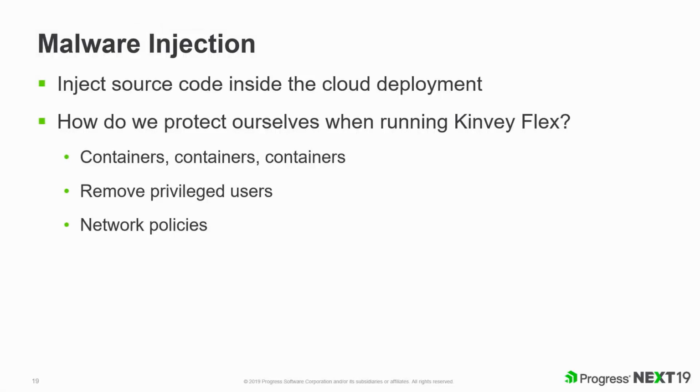The other things we use are things like cgroups, but I won't get into too much detail about that.